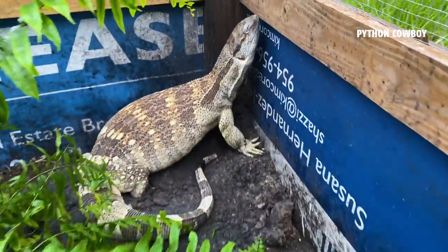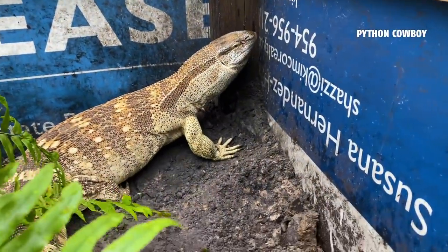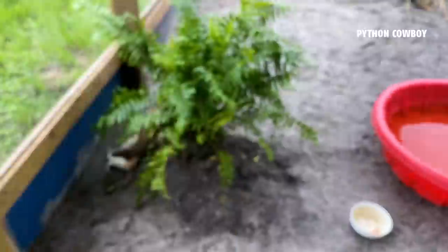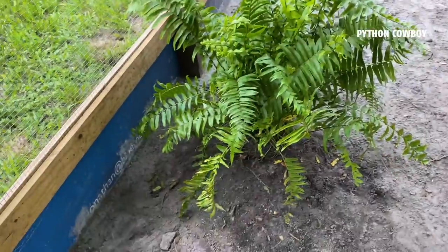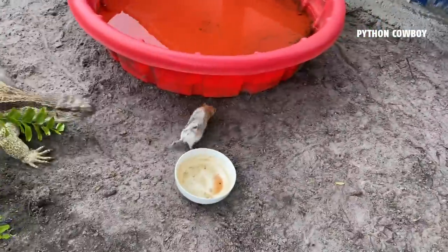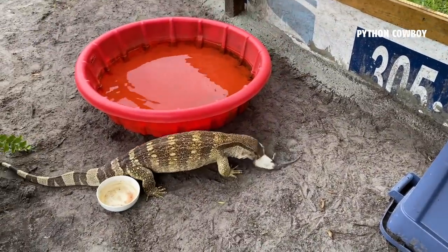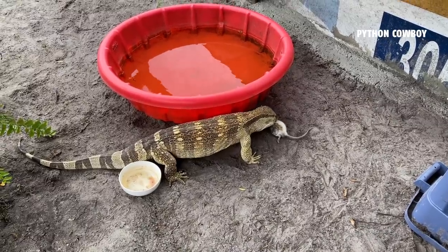Woo-hoo-hoo! Easy, Bubba. Don't you hit me with that tail. You know, I'm big on naming all of our rescues and our animals, and this white throat monitor earned his name pretty quick. We decided to call him Fat Boy after watching him eat the first couple of times. This guy is a beast, son. Son, what a beast. He was hungry.